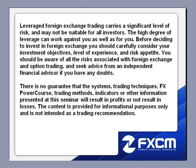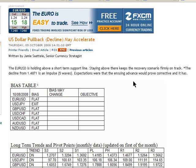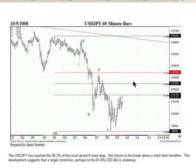What I'm going to do tonight is walk through the latest technical report at DailyFX.com. So let's go ahead and pull up DailyFX.com and Jamie Setley's most recent technical report. This is a report from Friday. The euro is holding above short-term support lines. Staying above there keeps the recovery scenario firmly on track. But let's go ahead and scroll down to the dollar-yen, as that's what we have been following.